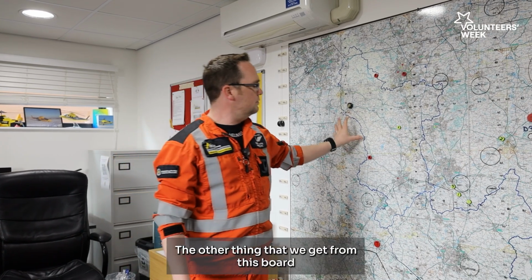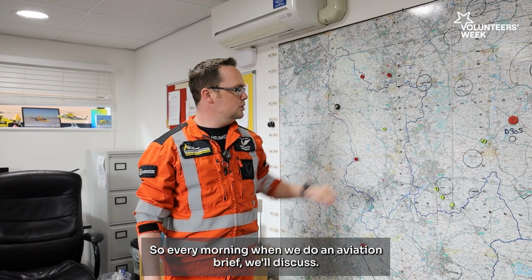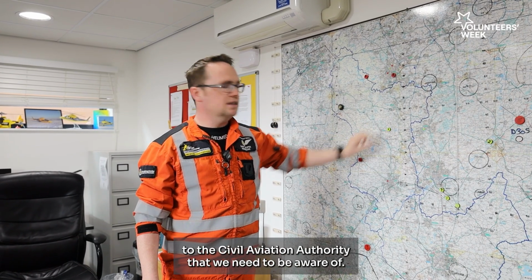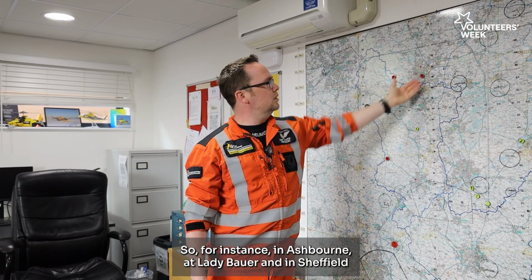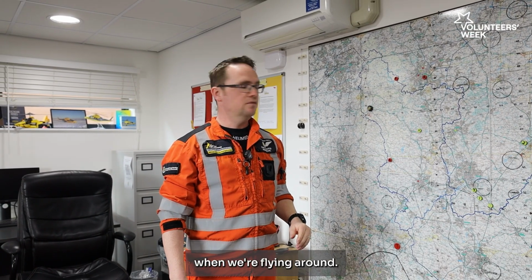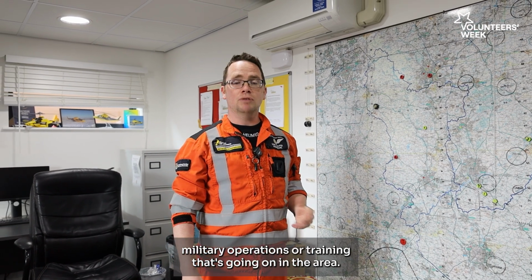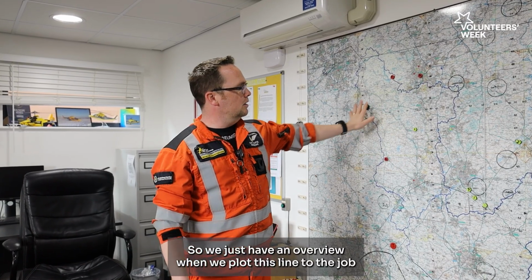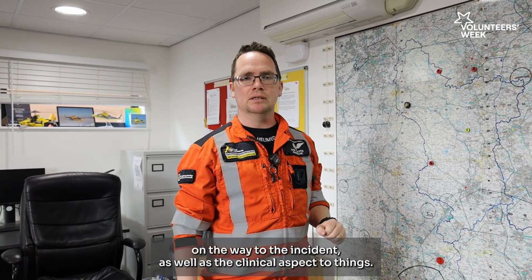The other thing that we get from this board is you see all these little markers here. These are NOTAMs. So every morning when we do an aviation brief, we'll discuss these are certain things that have been highlighted to the Civil Aviation Authority that we need to be aware of. So for instance, in Ashbourne, at Lady Bower and in Sheffield today, there'll be Met balloons. So the Met Office have released a balloon that we just need to be aware of when we're flying around. It may be drones, it may be specific military operations or training that's going on in the area. So we just have an overview when we plot this line to the job as to what we need to consider on the way to the incident, as well as the clinical aspect of things when we get there.